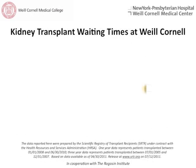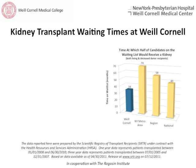On the right, you can see that the time at which half of patients on our waiting list would receive a transplant is 34 months, shorter than the New York area, the region, and the United States, where the time is 70, 58, and 49 months, respectively. It is important to note that these times include both living and deceased donor recipients, and the fact that we perform so many living donor kidney transplants at Weill Cornell may bring down our time.